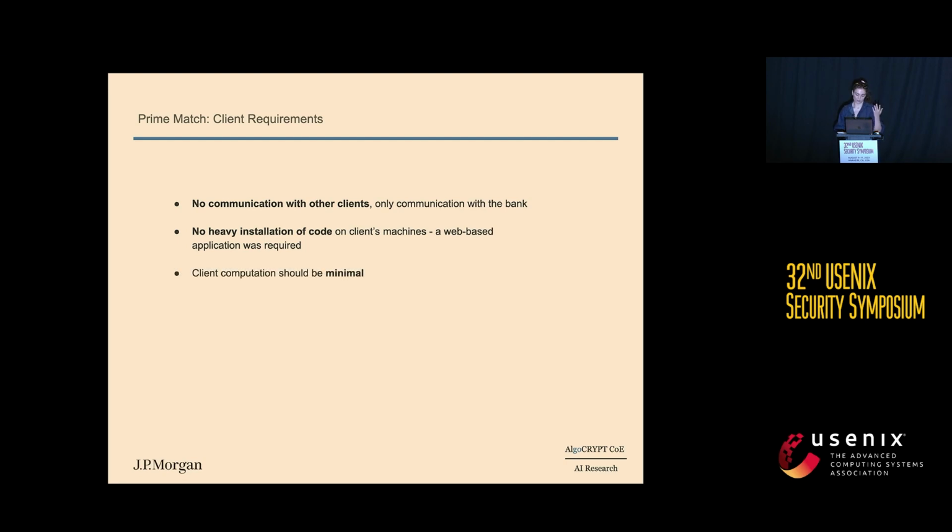Then, of course, they wanted the client computation to be minimal. Also, they don't know at which auction they will come to participate, so there's no question about pre-processing here, which is something very useful you can use in MPC. Okay, of course, they wanted malicious security and also a peer review of the solution, okay? That's just a quick summary of what I can tell you in this short period of time. And also, of course, you want to participate in auctions fast, so you don't want them to run forever, okay?